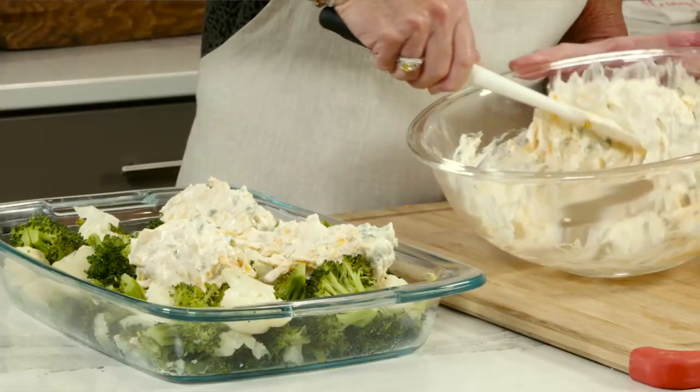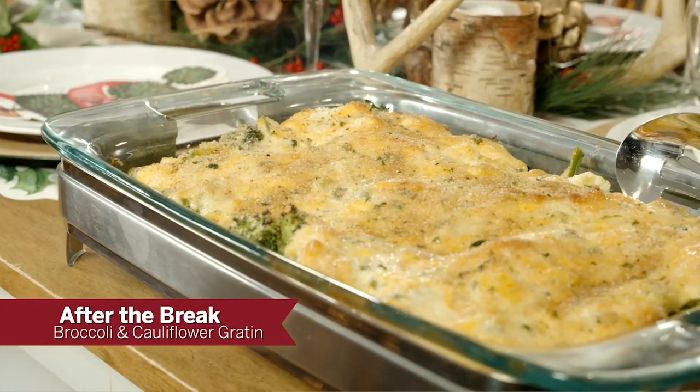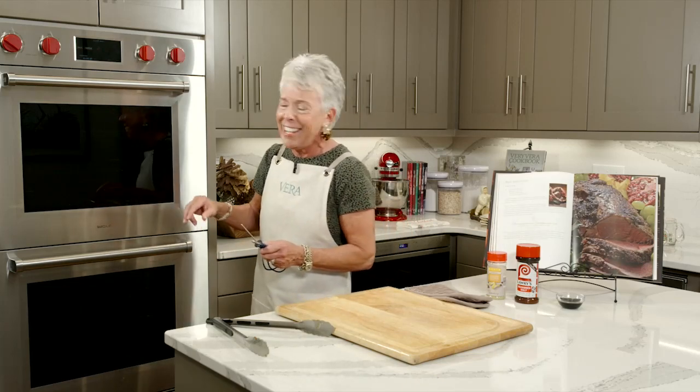All right. So when we come back from the break, I'm gonna get started on the broccoli and cauliflower gratin, which is gonna be in my next cookbook. So come back with me. I wish you were here. It smells so good.